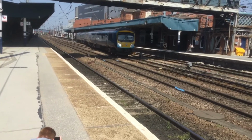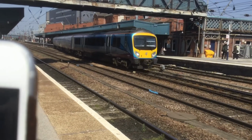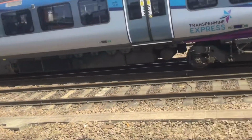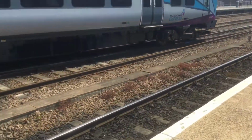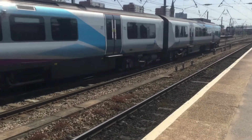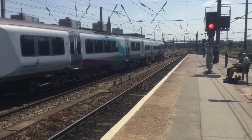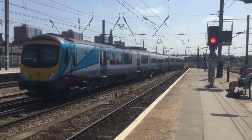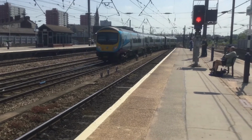Now off goes a 185 to Manchester Airport. 185137. Yeah, my phone keeps on getting in the way. But there's not really much I can do. Well, I'll just try and keep it behind. Yeah, there's 185137.